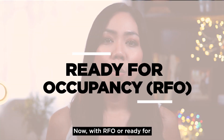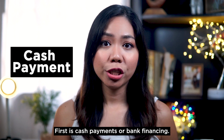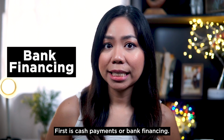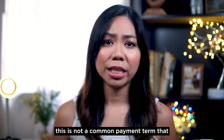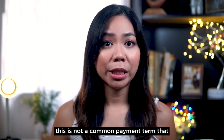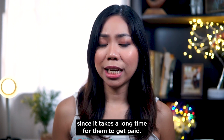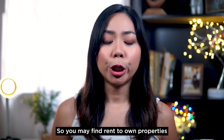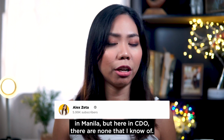Now with RFO or ready for occupancy listings, there are two ways to finance it. First is cash payments or bank financing. So although some owners may be okay with a rent-to-own scheme, this is not a common payment term that private owners have since it takes a long time for them to get paid. So you may find rent-to-own properties in Manila, but here in CDO, there are none that I know of.